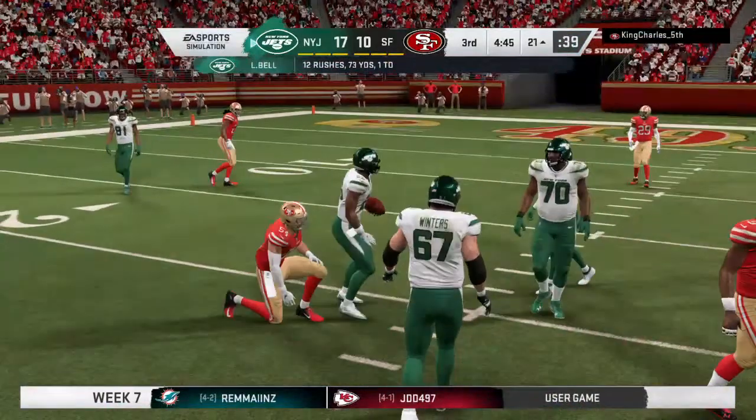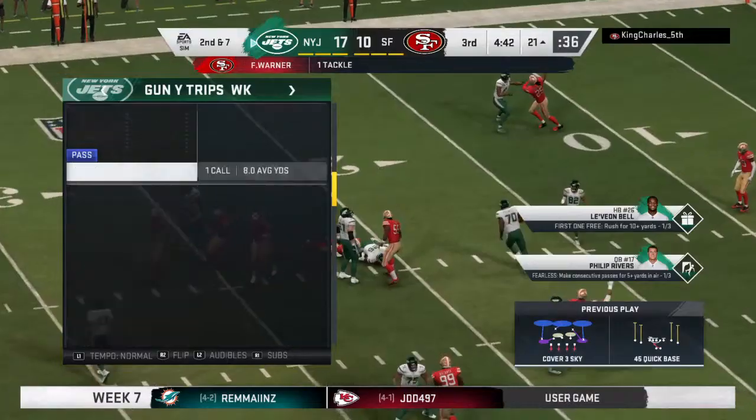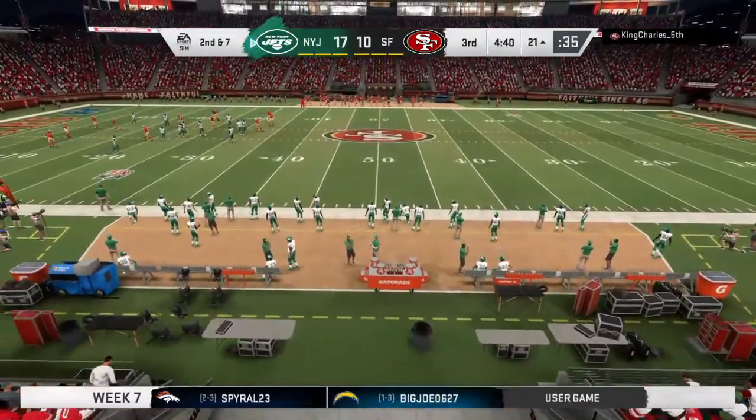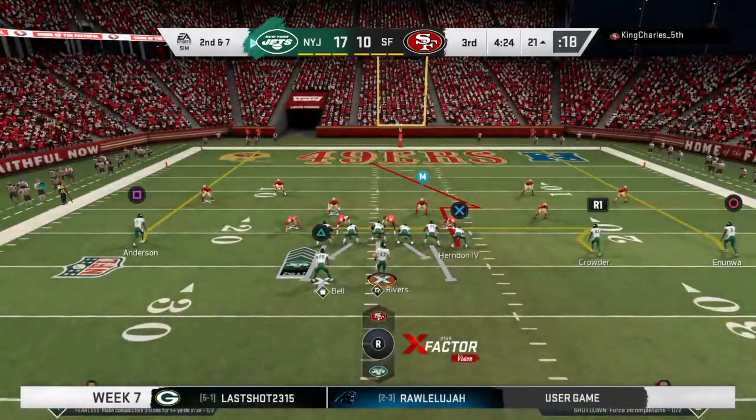On first down, Bell. There to stop him on the defensive side, Fred Warner. They tried a quick hitter inside, but that one was swallowed up because what they're hoping, this big defensive lineman will take the bait and move laterally and open up a crease that they can run through. Didn't happen on that play.